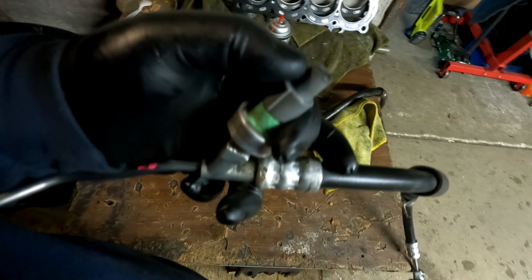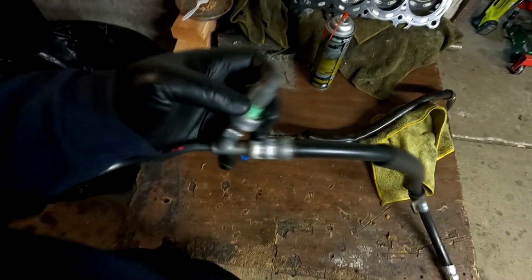This wasn't even connected when I pulled it out of the car. The harness is literally just chilling against the firewall, and this plug was on the sensor.